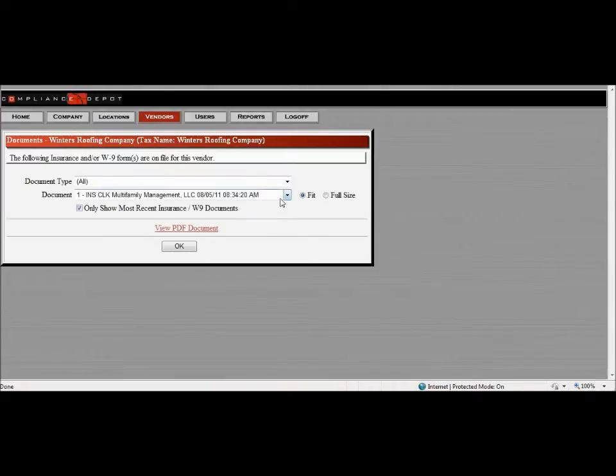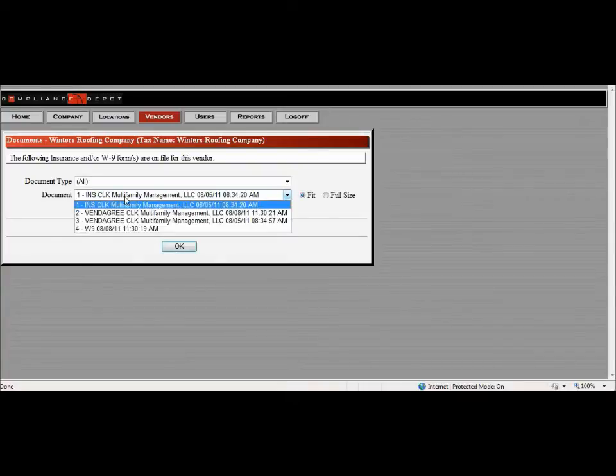This screen right here under Documents will allow you to see anything that has been turned into Compliance Depot for processing. When you come on the screen, automatically this box is going to be checked that says only show most recent insurance and W-9 documents. Because the insurance renews every year, Compliance Depot for some of our long-term vendors will have multiple documents in here. By keeping this box clicked, I can see exactly what they're basing their incomplete status on.